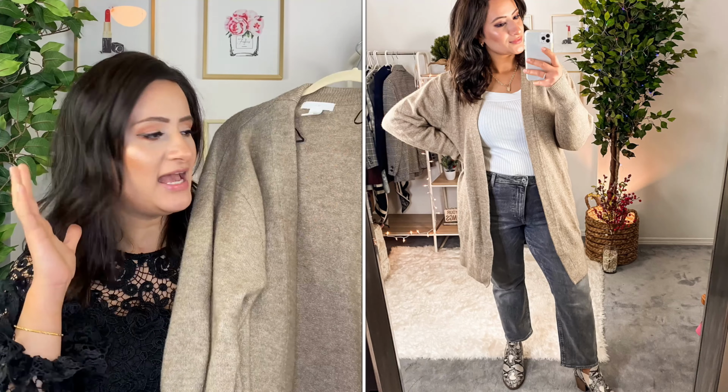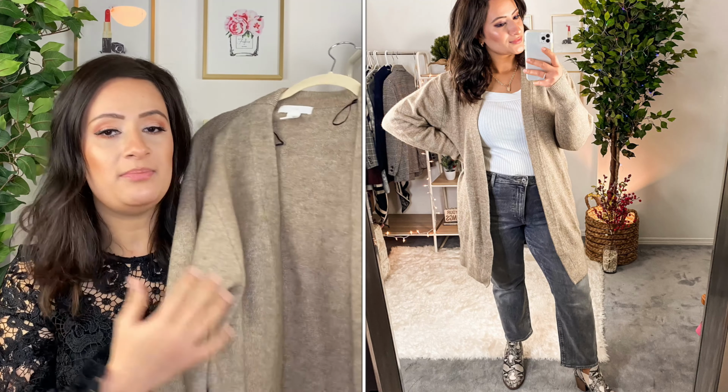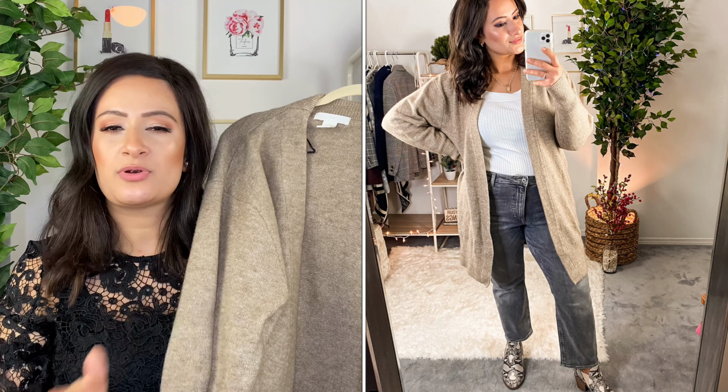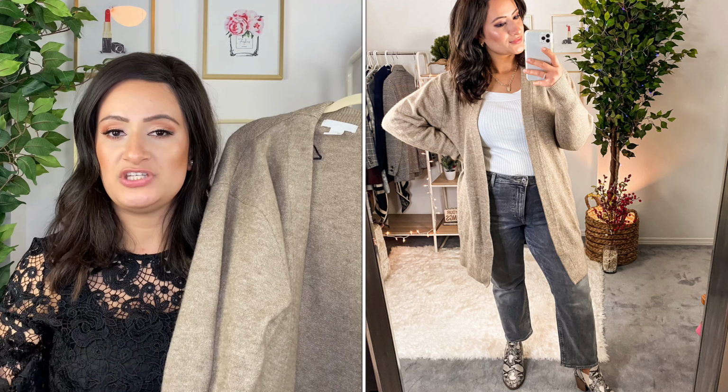Finally, the last item from my H&M haul was this long, cozy, soft cardigan. And I love this taupe beigey color, and I love the length. It's below the knee, so it's perfect to wear with leggings, with jeans, sneakers, ankle boots, even great to just wear around at home to lounge in. And it's super soft, it feels like cashmere, looks super high-end, and yeah, I'll show you how I style it.